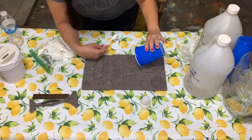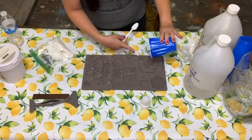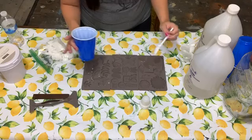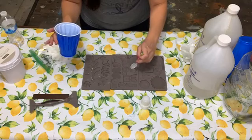Now the last one I pour will be the first one I pull out. So it's kind of opposite of what you think. When you first put them in, they take just a little bit longer. I don't know why. There's probably a science behind it that I just don't know. But that's how you pour the resin. Super easy, right? Super duper easy. Just making sure it's hitting all the spots if I can.